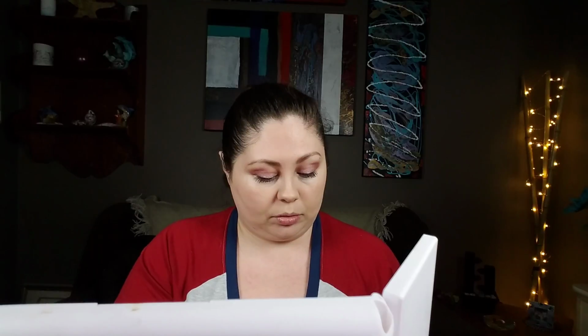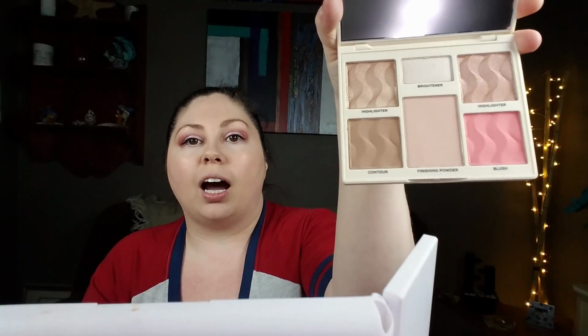Okay, so I went ahead and finished my primer and my foundation. Looking good. We're gonna go ahead and start with the Cover FX. I got the color Light. Hold on. I've never had a palette like this from them, so I actually like the fact that they put a kind of matte covering on the mirror, so that way I don't have to blind you all when trying to show you the shades. Look at that. I'm impressed.